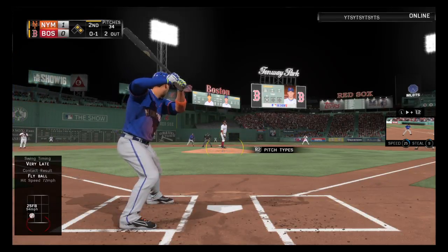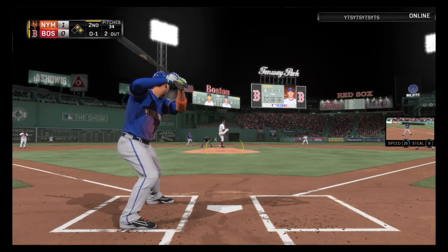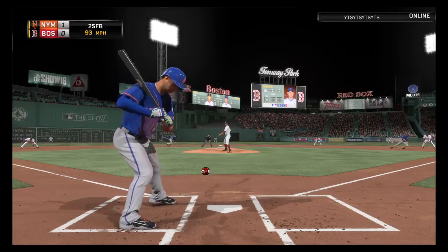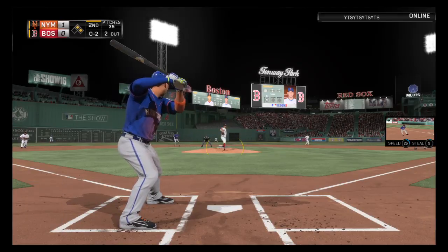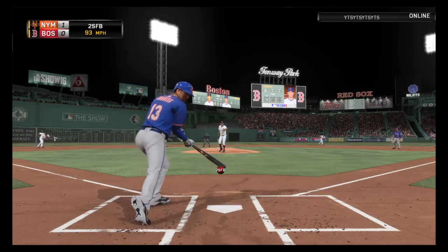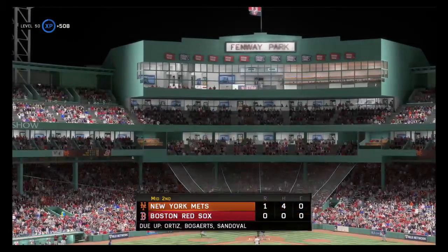We're in the second, 1-0 Mets early on. That's in there, and he's deep in the hole now, 0-2. You know, it's just so tough to pick out a pitch that you want against a guy. Threw it right past him, a swing and a miss at the gas, and that ends the inning.